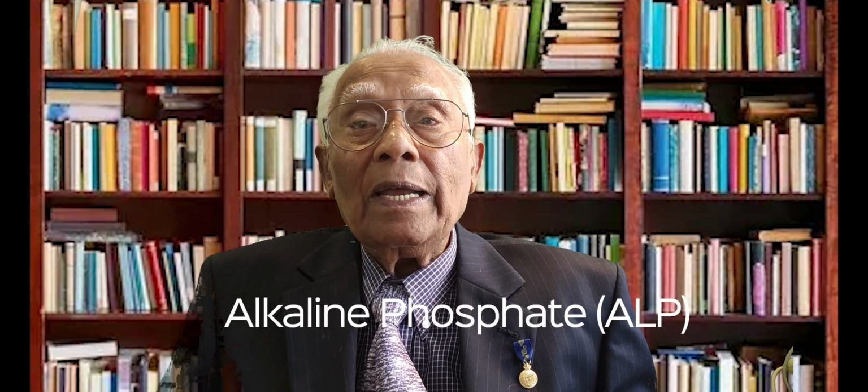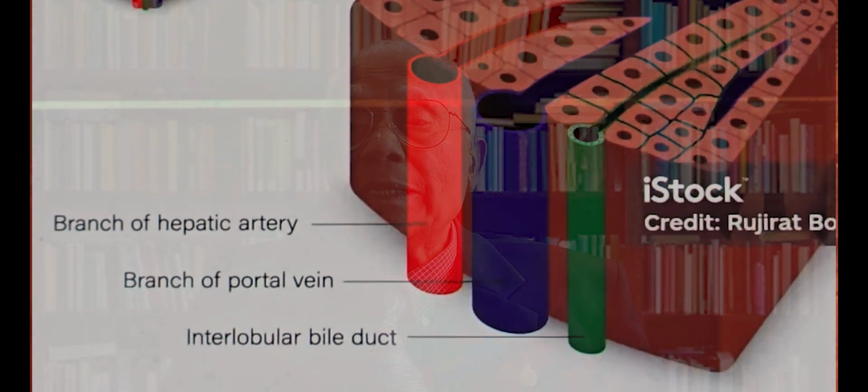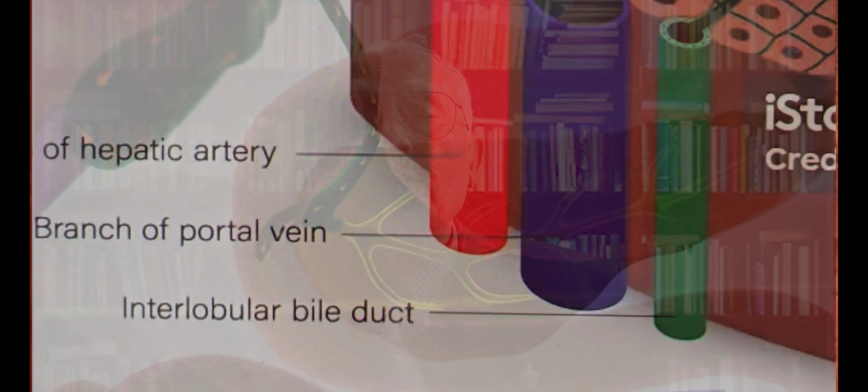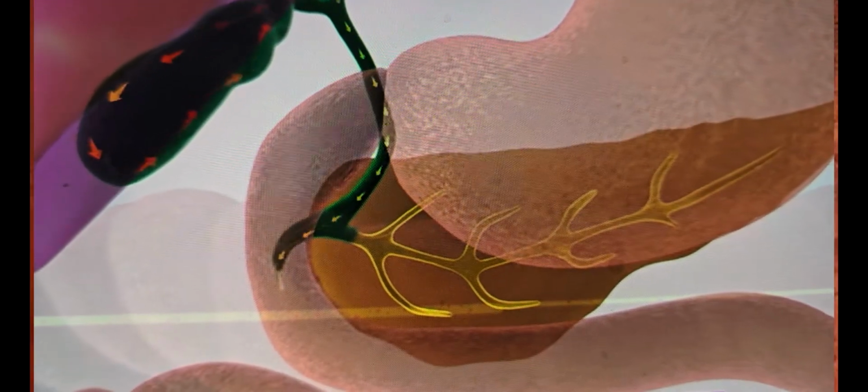Now there's a third one called alkaline phosphatase or ALP. ALP is a detective. It's linked to bile duct injury. Those bile ducts are like the liver's secret tunnels. They carry bile to your intestines. ALP also moonlights in bone and even during pregnancy.